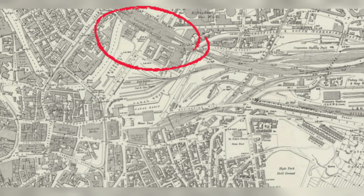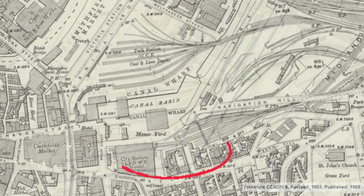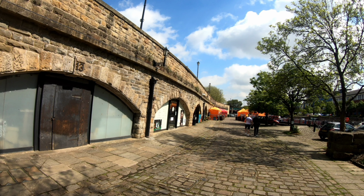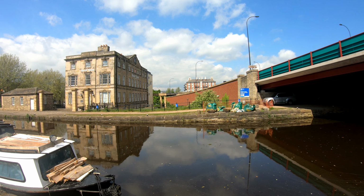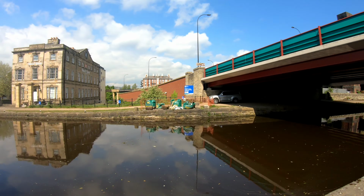So here's an old map. I'm just going to highlight the location of the old Sheffield Victoria main station. So there we can see on this map the Park Station just above the canal basin and the City Station just below. And I've just highlighted there with that green circle where we're stood, where those pillars are. And that red line is where the archways are that we can see on this photograph. You can see the Royal Victoria Hotel. It was the old Sheffield Victoria railway station just in the distance there.